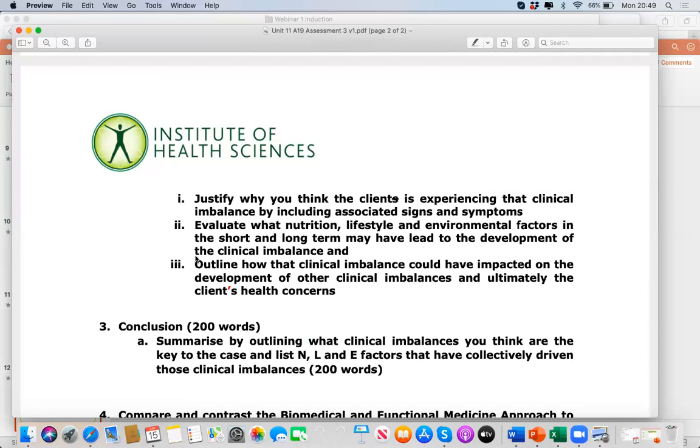So maybe there's something that's been going on for years, right? And maybe there's something that has happened just in the last 1 year. So that's short term versus long term. Sorry, I'm doing all the actions and I don't think you can see my hand disappear off screen. But anyway, and then outline how that clinical imbalance could have impacted on the development of other imbalances.